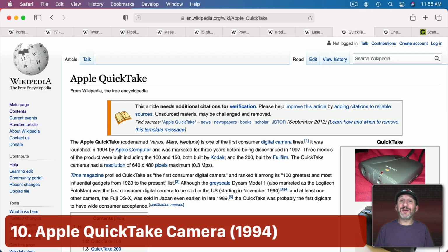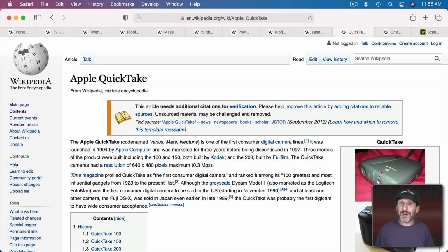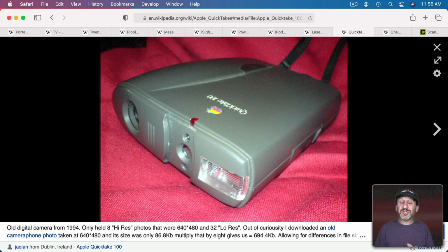Apple also pioneered the digital camera. And when you think of digital cameras, you probably think of the big camera companies. But Apple was actually one of the first companies with the digital camera out. Now check this out. This thing took pictures at the resolution of 640 by 480. That's it. And it only had enough memory to store 8 of those pictures at a time. But it was still quite a revolution.